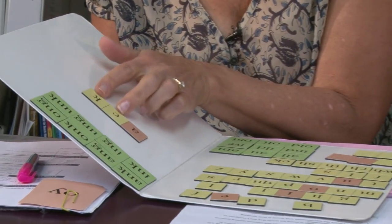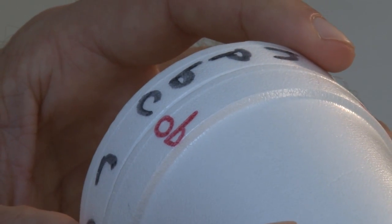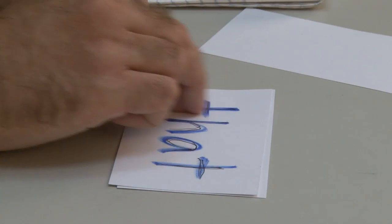Decoding is a word identification skill that allows readers to use the relationship between letters and sounds to recognize words in print. Readers use decoding skills to identify words when they read and to spell words when they write.